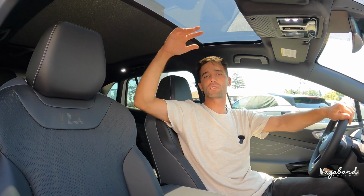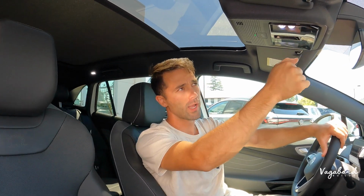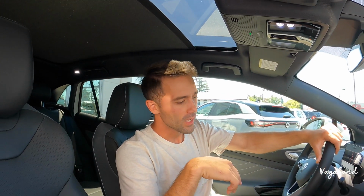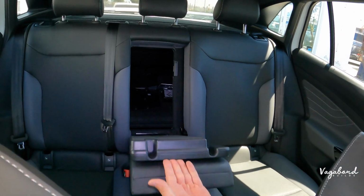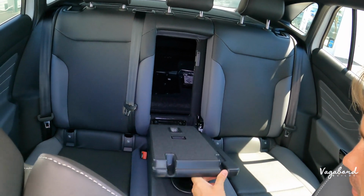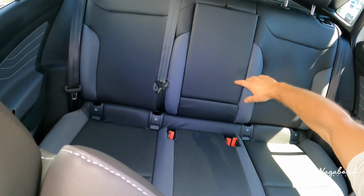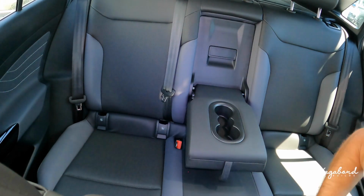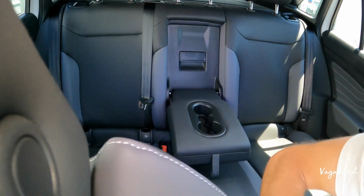No tilt, no slide glass, all right, on the ID.4s for the people who'd like to know. Let's go ahead and close that visor. But again, other than that, and the armrest in the back, now I'm not gonna jump in the back, but I wanna show you guys a quick look of what it looks like. We're gonna flip that open and you can literally separate those cup holders and the armrest. Whoop, there you go. And there goes your armrest with the look of the back seats, but overall similar, okay?